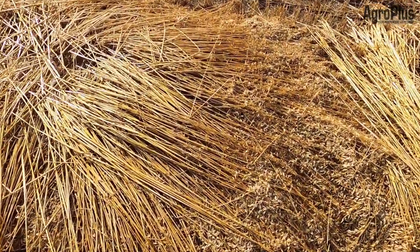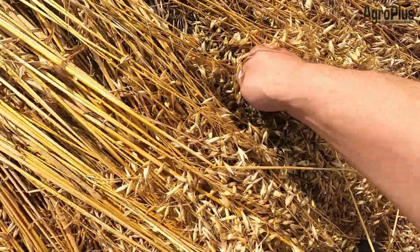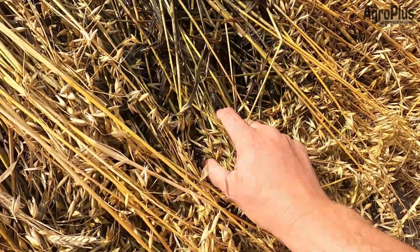Fields that have been swathed like these oats here are going to be a little bit longer to dry down. Even though it did help protect them from shelling out in the rain, it will keep the stuff that's underneath very damp and very tough, which it definitely is. So that is going to definitely take some time to dry down.